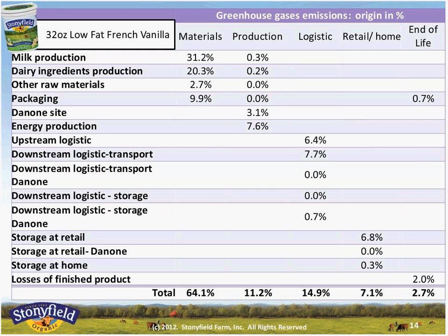Here's an example of how we might look at our specific product. We have here one of our biggest sellers, which is a 32-ounce low-fat vanilla yogurt, and in each of those categories along the top, materials, production, logistics, retail and home, end of life, we can pull up the percentage of our footprint that belongs in each category. So you can see that milk production is over 30% of our footprint for that particular product, and that's typical. Milk is our biggest impact. Dairy ingredients such as cream or milk powder add another 20%. So really, over half of the footprint of this particular product comes from milk, which is what we would expect.